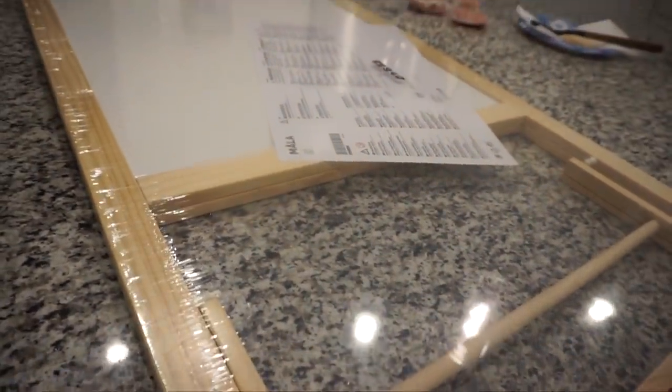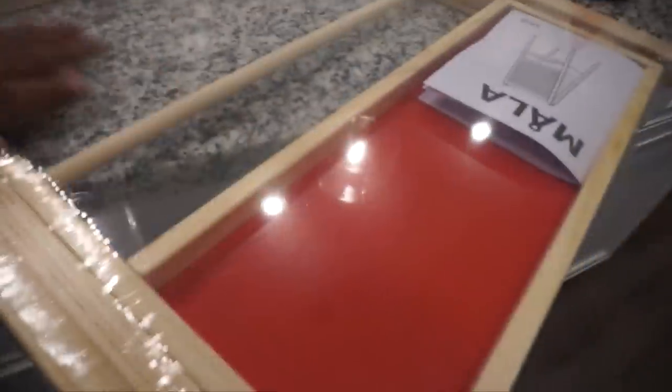So I think the next thing that I'm going to work on is setting up this easel. It should be very easy. I probably just have to literally stand it up. It's really not much to do with this one probably. So let's go ahead and work on it.